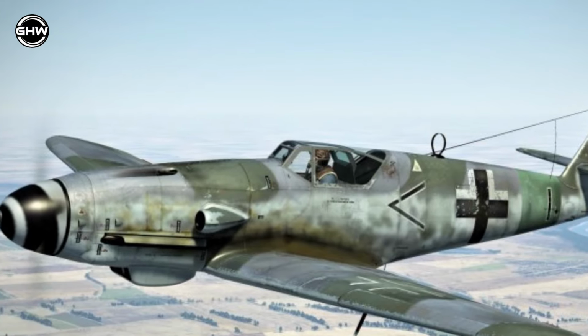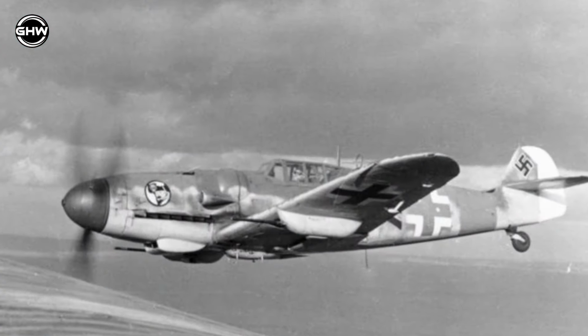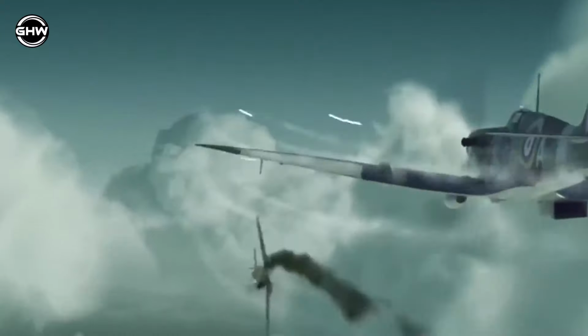The most famous and pivotal battle between the Spitfire and the Messerschmitt 109 was the Battle of Britain. The battle was fought in the skies over southern England in 1940, as the German Luftwaffe attempted to gain air superiority over the Royal Air Force in preparation for a planned invasion of Britain.